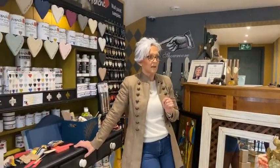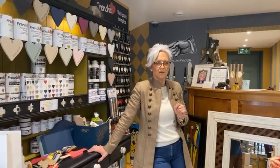And if you're not sure about colours and you want some help, then by all means come in and see me or send me photographs of what it is you want to paint. Let's all get painting. It's a really therapeutic thing to do. It's a great way of feeling like you've got new furniture without actually going out and buying any furniture.